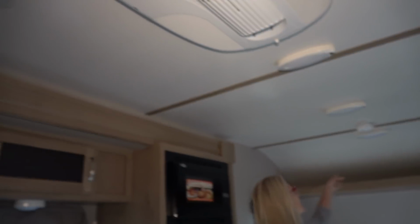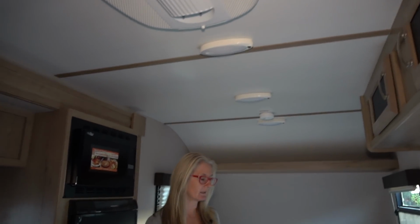Everywhere I look, there's light, light, light, light, light. So it means it's a small space and it's going to be very well lit.